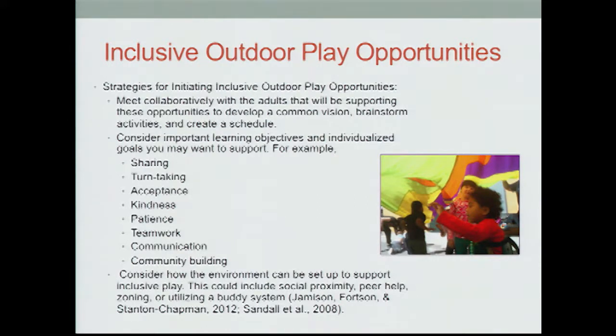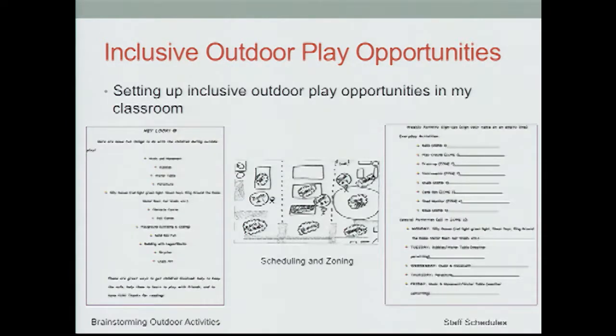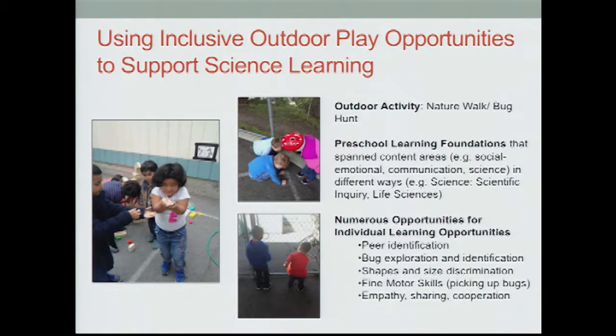This is a picture of a parachute. I'll talk about that activity later. Those are my kids from last year. I miss them. And so back to this one.